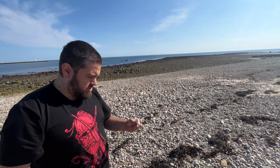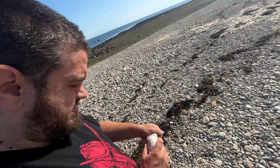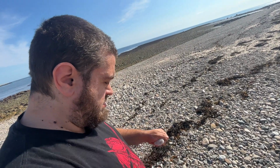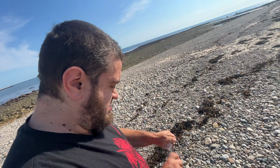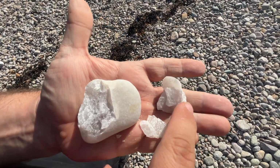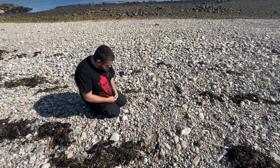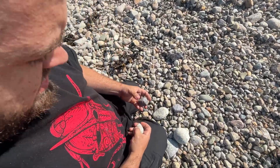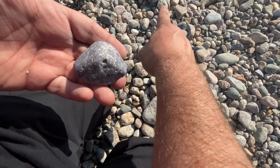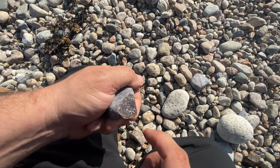Some really high quality quartz. See rhyolite right there too. There we go. Good. So I just found the rhyolite here and here. There's more right there. Could use this for stone tools, for arrowheads and such.